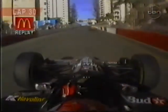Here's Michael. McDonald's replay. Under brakes, second gear left-hander. Oh, he locks the front, flips over the top of the tyres, and he gets away with it. And as Derek said, that's the only way to do business on a circuit like this. You've got to be quick, clean, concise, and harsh. You cannot afford to be a second-guesser.